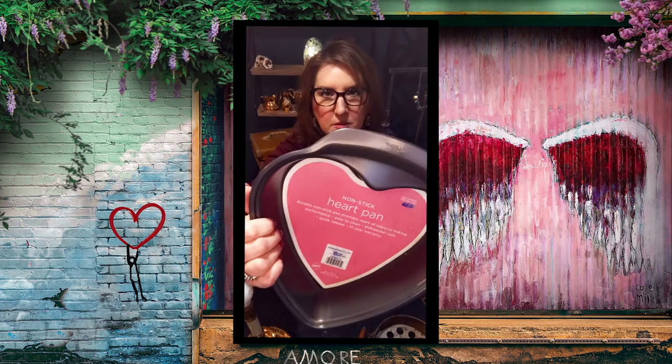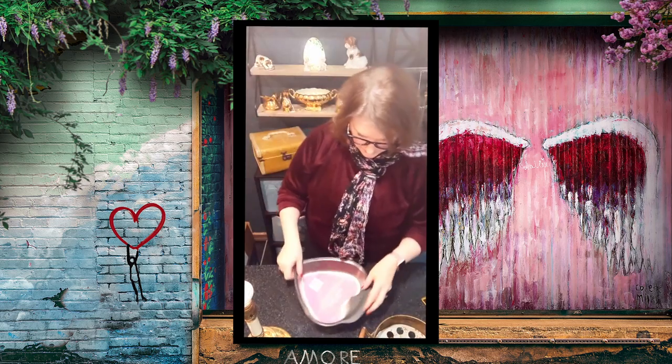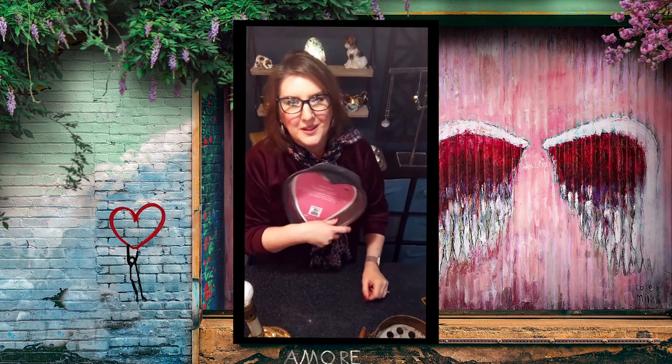So I'm just going to show you what I have. I have not looked up anything and I have not even gone through these boxes yet, so I have no idea what is in here. Okay. I kind of knew what I was buying from a very vague picture, put it that way. So here's a Wilton pan, Valentine's Day. I wish I made more. I used to cook with my kids all the time.